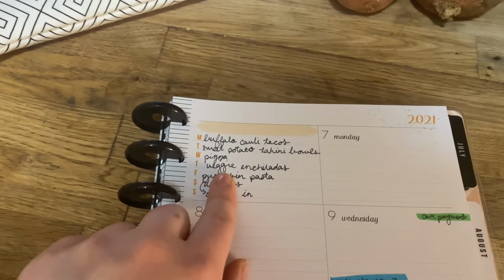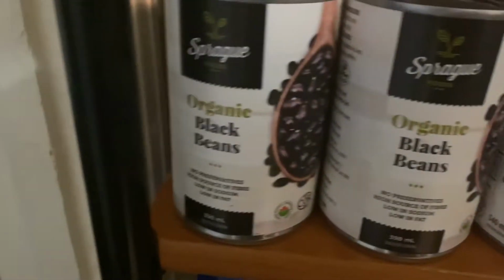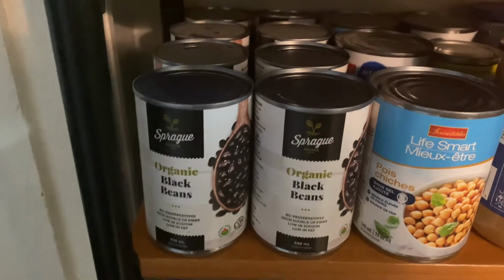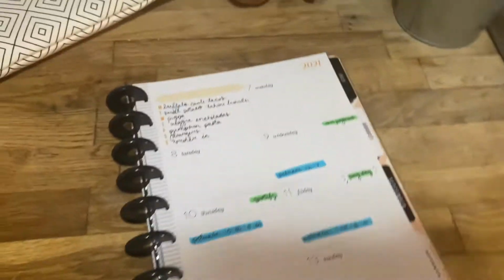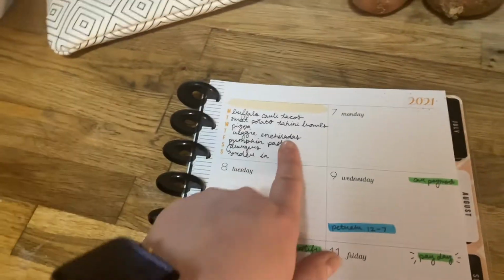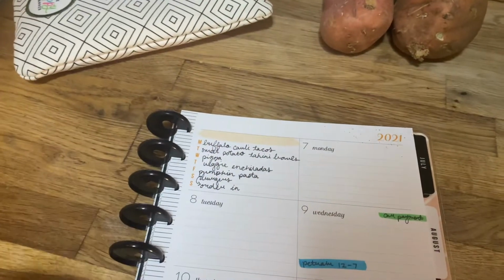Veggie enchiladas, so we're gonna use another sweet potato. And then on my shelf as well, I have like eight full cans of black beans because I bought them from Costco, which at the time seemed like a really good idea. And then I've used black beans like once, maybe twice since then. So the veggie enchiladas have sweet potato and black beans in them as the base. So that's what we're gonna use those for.